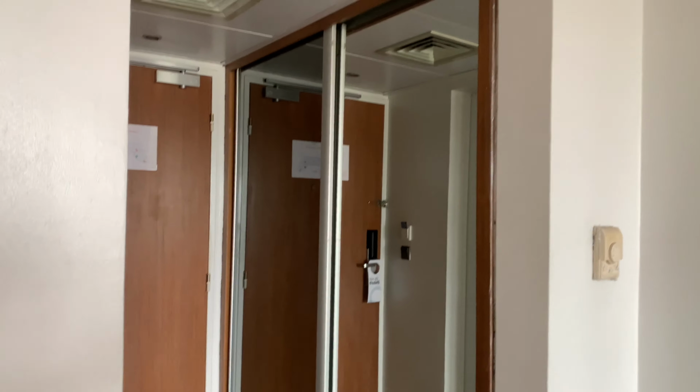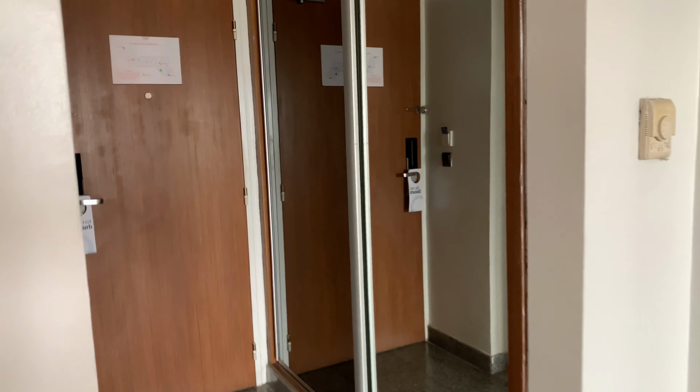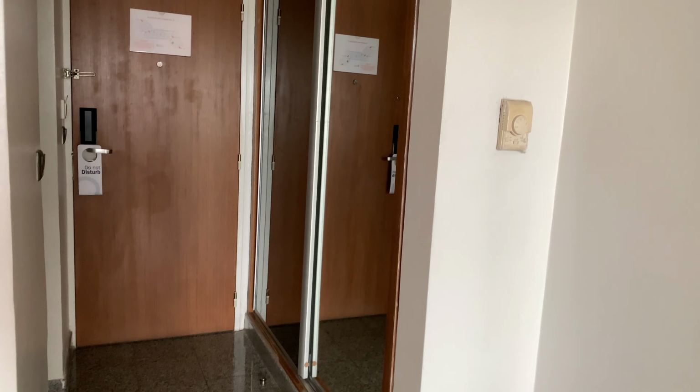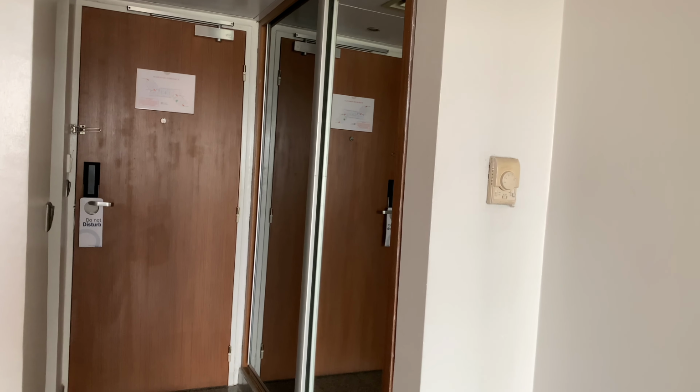So let's go to the next part of the room. For a better view, this is what it looks like beside the door. I just want to show you guys for a better view of what I was explaining. Up next would be the actual room. I want to show you guys what the room looks like from different angles. Okay, let's get into it.